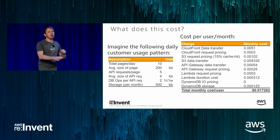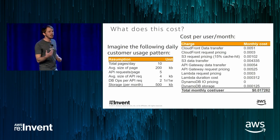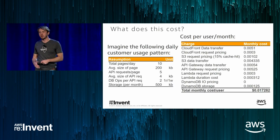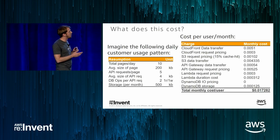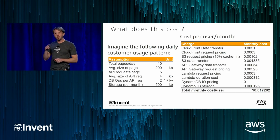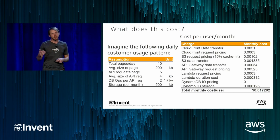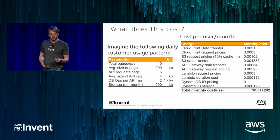So what does this cost per month? And this is where I think it gets really, really exciting. I can't tell you that it's going to be $320 a month for a server, because there's no server here. So what I've done here is I've created an example customer usage pattern. So imagine one of your users goes to your website and hits 10 pages over the course of the day. Each page is roughly 200 kilobytes in size. There are about 5 API requests per page.